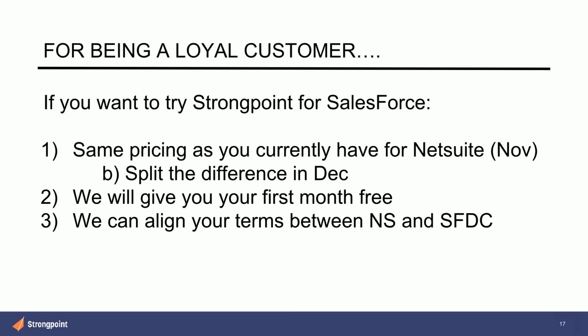And if you don't accept it, it's money back. No questions asked. Well, we might ask you a few questions, but no questions asked, and you still get that first month free, even if you want to move forward. And I guess more importantly, just to ensure that this is as easy as possible, we can align your different terms between your NetSuite service and your Salesforce service.